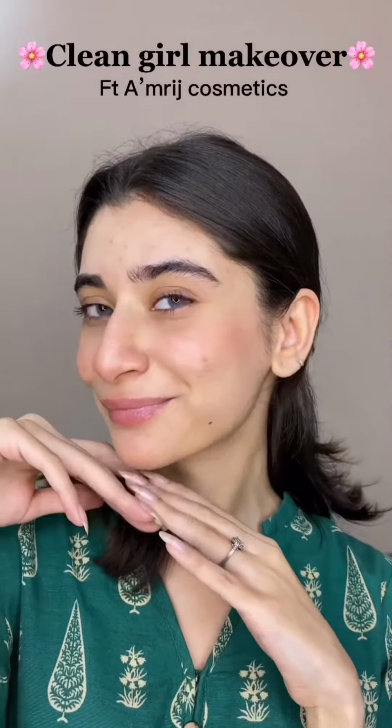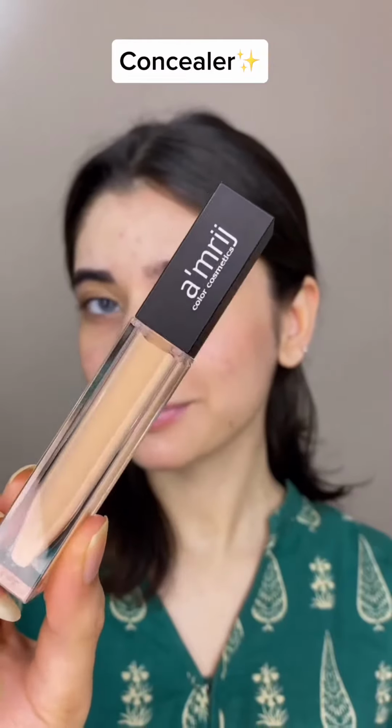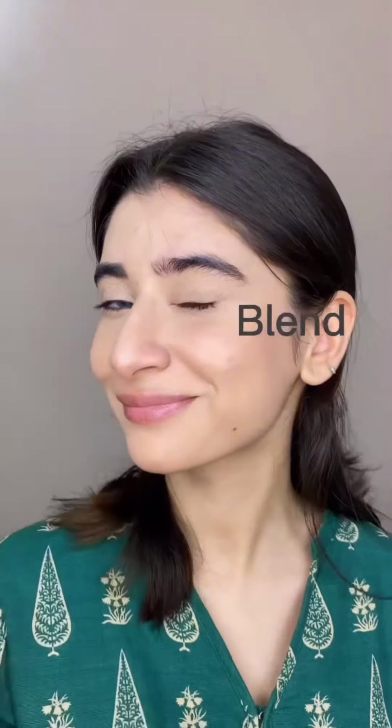Here I'm using Amrij Makeup Cosmetics products, and this is their concealer. I'm in the shade 2 Ivory. This concealer has pretty nice coverage and it blends like butter, and it doesn't crease at all, which is my favorite part of it.